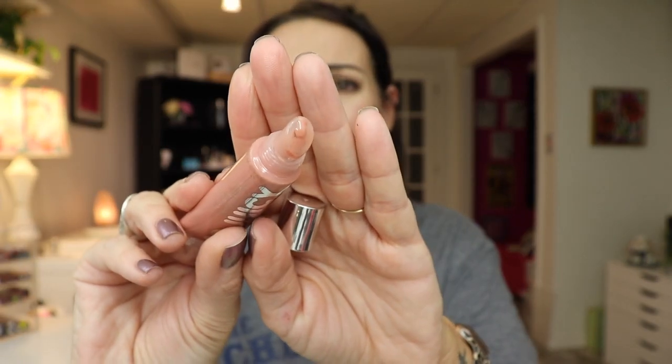No. The ColourPop So Juicy Plumping Glosses. I know people like them. This one's called She's Here, but She's Here. I just did not like this formula. It's so, oh, it's like bubbling. What are you doing? Ugh. It's so sticky. I just don't like it. I really want to like it, but I don't.